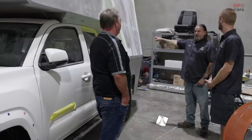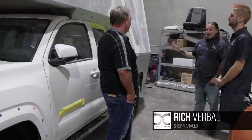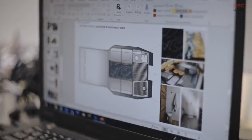I'm a hot rod guy. We build hot rods, we build custom cars. I've never put a kitchen in a car. Exciting to be a part of it, see Marty's vision.